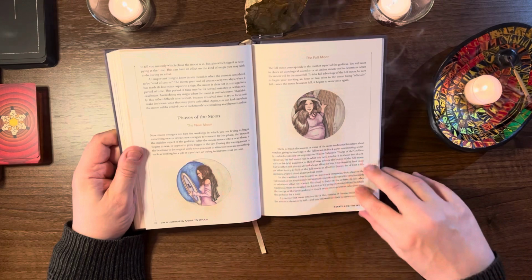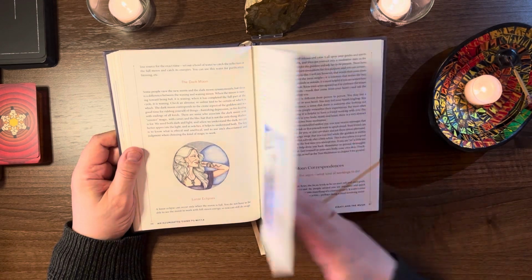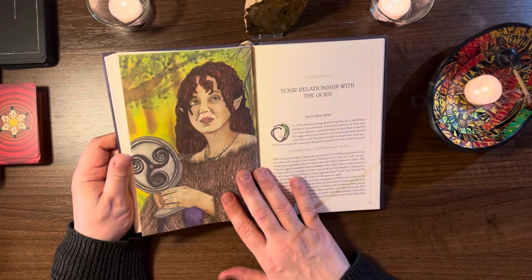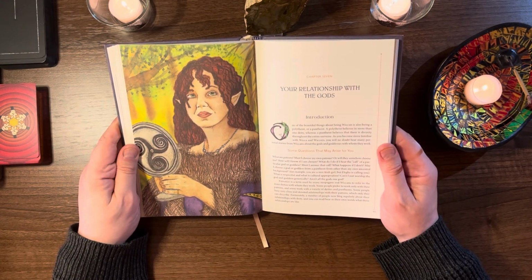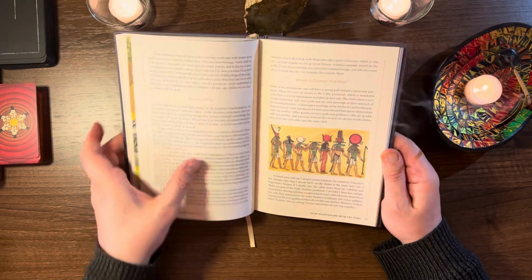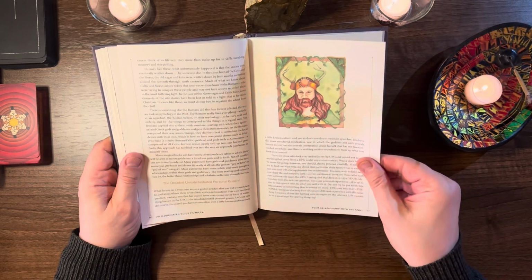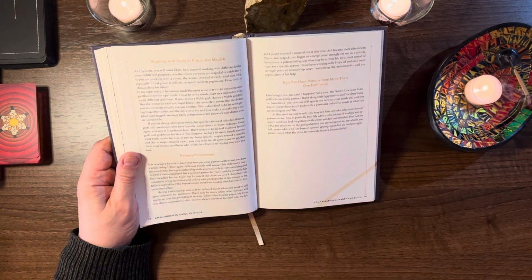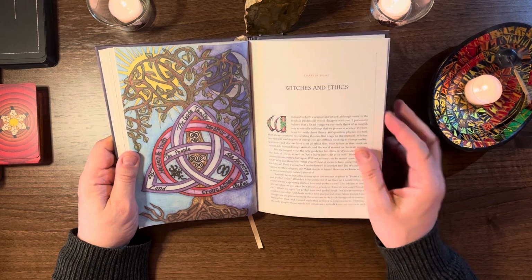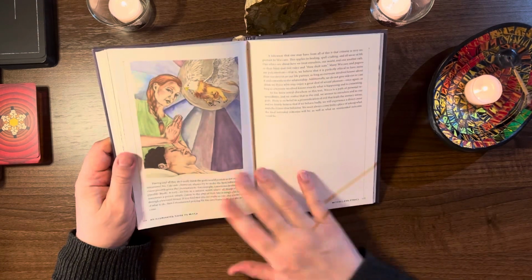So we've got the phases of the moon. The moon is really important, of course. So we've got the dark moon, lunar eclipses, all about moon correspondences, where they are when they're in Cancer, Libra, Pisces, etc. And then your relationship with the gods. Oh, look at that. Isn't that gorgeous? What is deity? Whom to choose and how? Research. Working with deity in ritual and magic. Patrons, patronesses. And then a section on ethics. Witches and ethics. Oh, I could cut these pictures out and frame them all. They're just gorgeous.